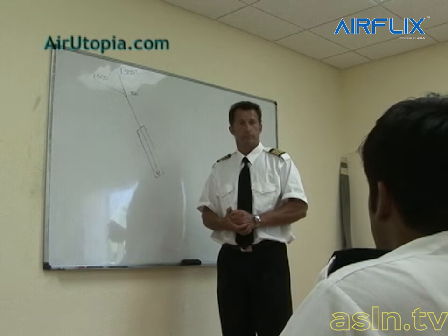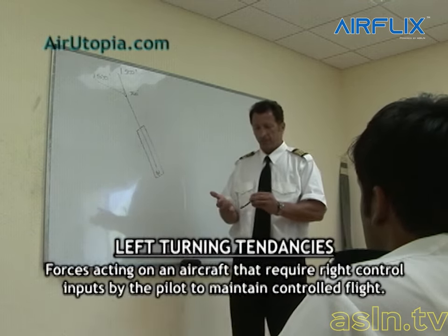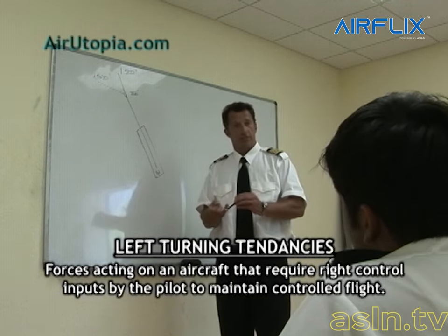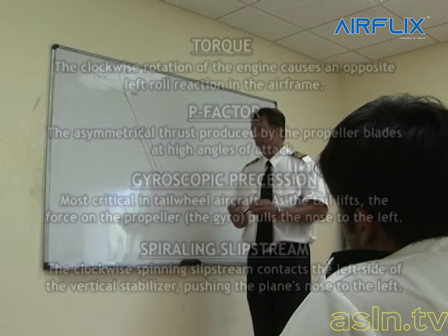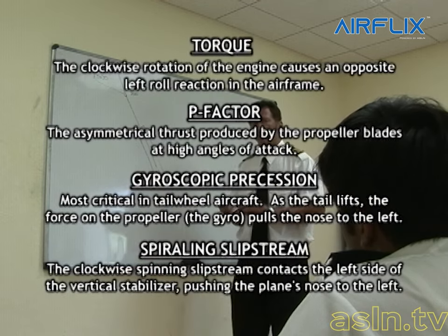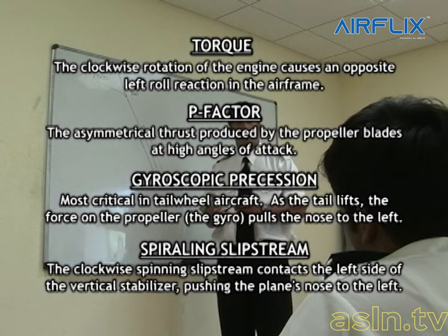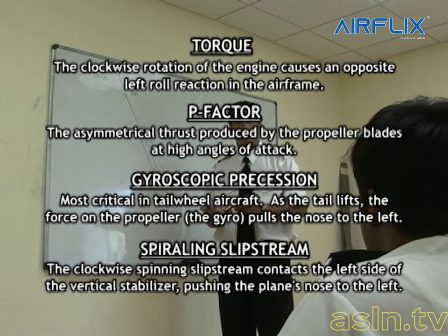Well, you look for the left turning tendency of the airplane. Okay, remember left turning tendencies are the strongest with a high angle of attack and a slow speed, correct? And high power setting. Okay, these three things. What are the left turning tendencies again? We have torque. P factor. Gyroscopic precession. And spiraling slipstream. Very good.